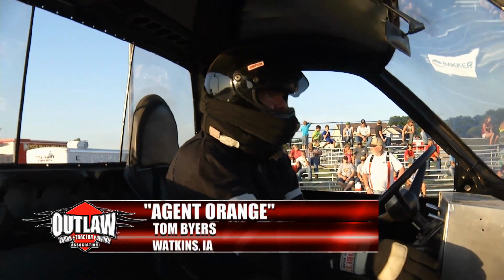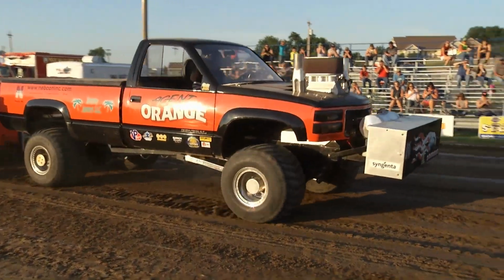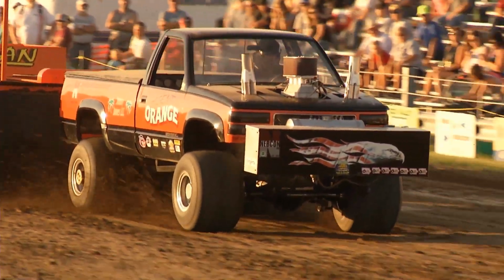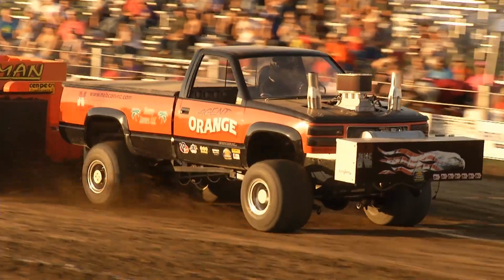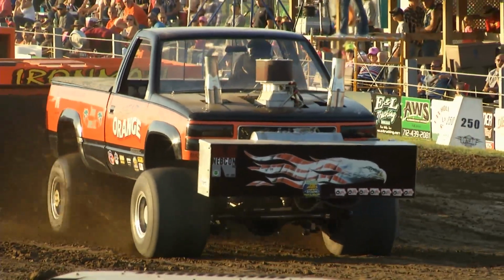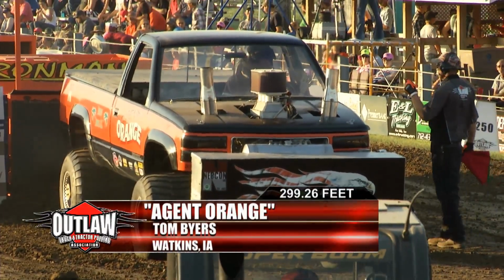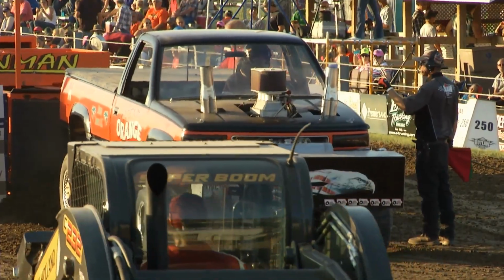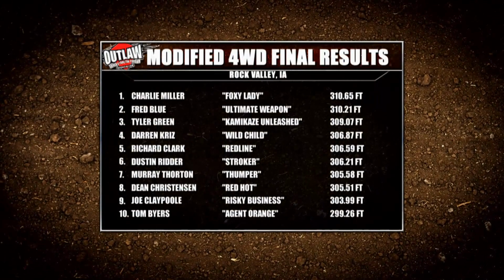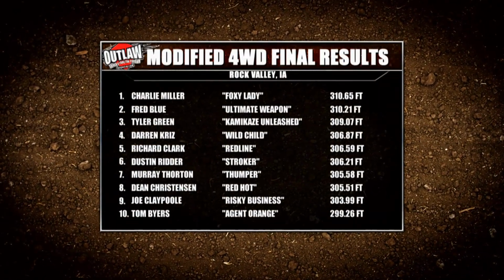He's your past points champion, Tom Byers. His truck is Agent Orange. The GMC truck, this guy knows how to work it. It's one of his favorite tracks. Motor's singing. Traction starting to go away. Distance to 299.26, not where he wanted to be. Charlie Miller has led the class all day long, and he ends up winning it, but by only 44 hundredths.